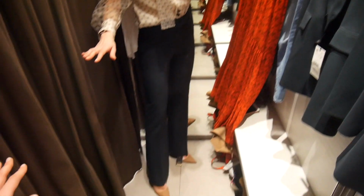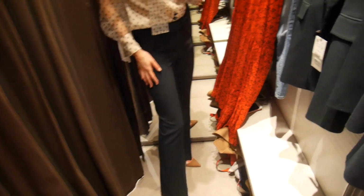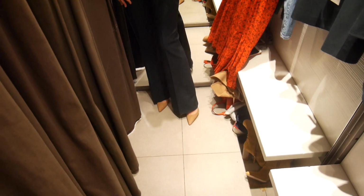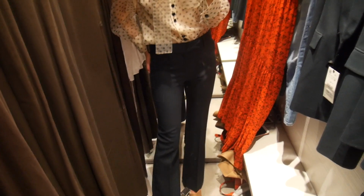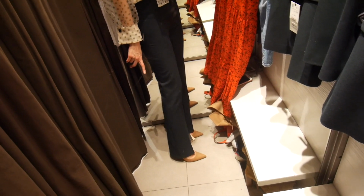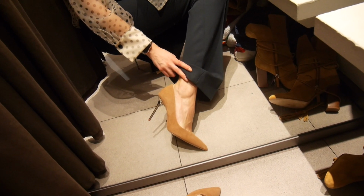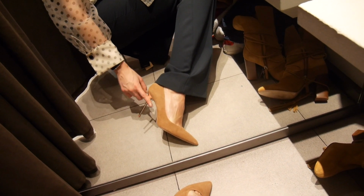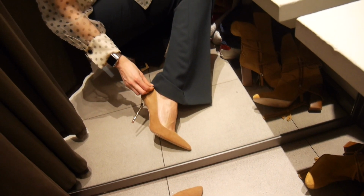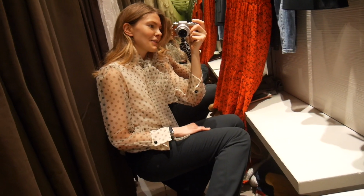Also, these trousers are stunning. They are like a petrol, very dark petrol green, and they're part of a suit, and they fit so beautifully. Never mind, I'm tall, they are perfect length for me. And I put a really nice stiletto heel with it. It's like a beige suede with a metal heel, but the trousers are flared at the bottom, and that just makes them so flattering. And yeah, this blouse is absolutely gorgeous.